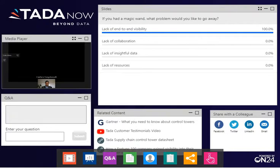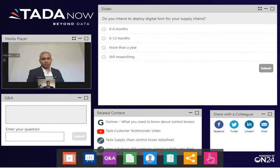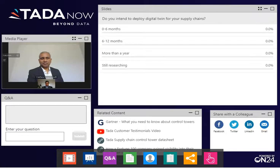So we're just going to get a gauge here on, do you intend to deploy digital twins for your supply chains? There are 4 options here. Is it 0 to 6 months? Are you planning to deploy within maybe 6 to 12 months? Are you planning to deploy more than a year from now? Or are you still researching? You can find your mouse on your desk and select a response. Make sure you hit the submit button at the bottom of the question. We will try to look at our responses here. Interesting. So maybe people don't know exactly when they will deploy digital twins in the upcoming years.